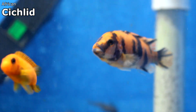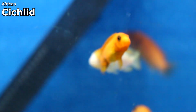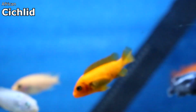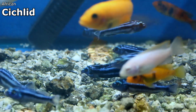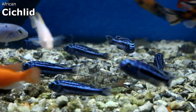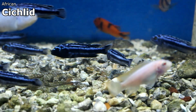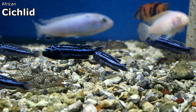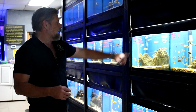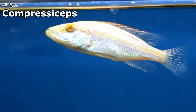So we put a lot of them out today. They just came in this morning. Lots of Labidochromis: yellow, blues, oranges, whites, albinos, the mottled color. We've got in a lot of the really nice frontosas. The mottled color of the Livingstonei are really pretty as they get larger. But I'm looking right here at an albino compressiceps. I don't know when I've had an albino compressiceps in a while.